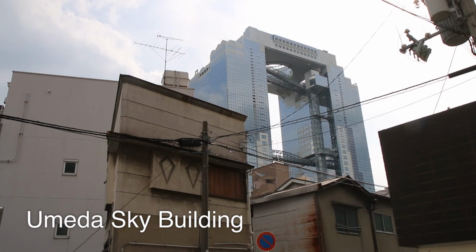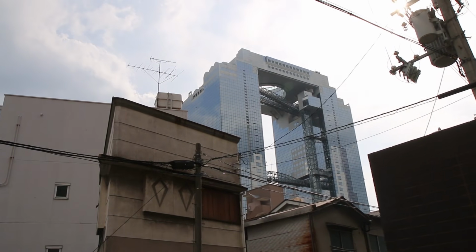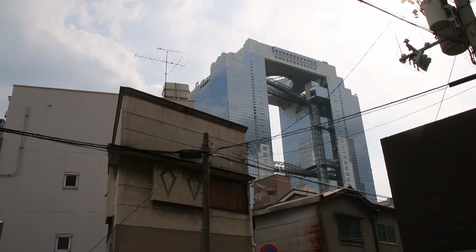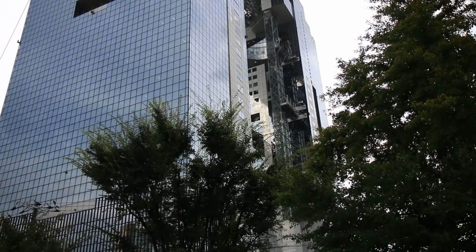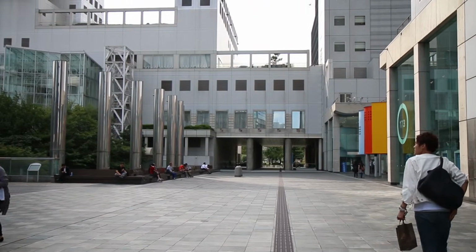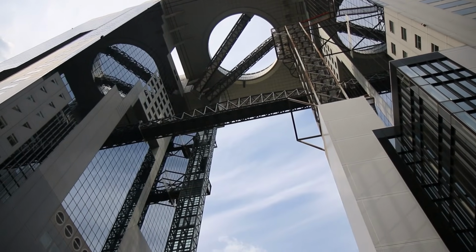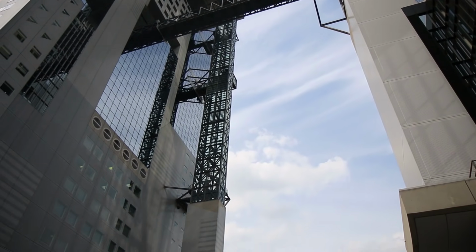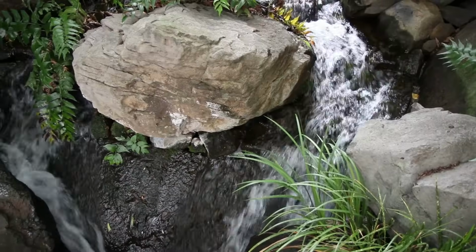We're staying not too far away from the Umeda Sky Tower, and that is the building there in the distance, a really unique architecture and a landmark of Osaka. The okonomiyaki restaurant is at the bottom. We're just gonna take a little walk around before we eat, but this is a real pleasant area. They have some gardens, some shops, a food court on the bottom floor, and the architecture of this building is pretty remarkable.